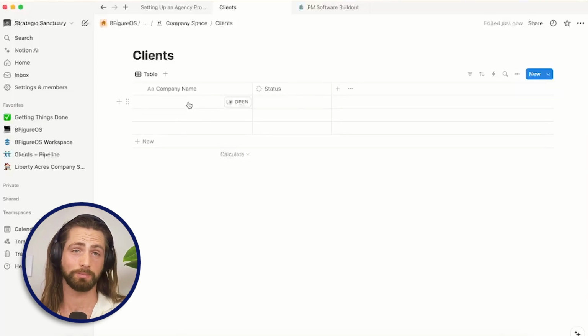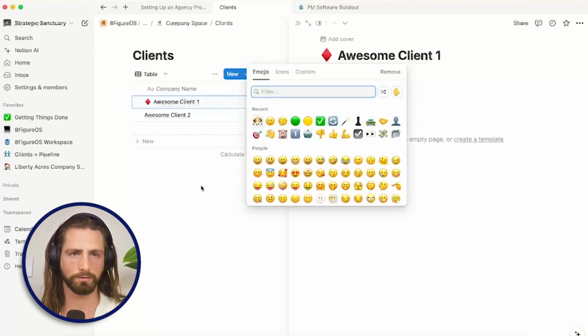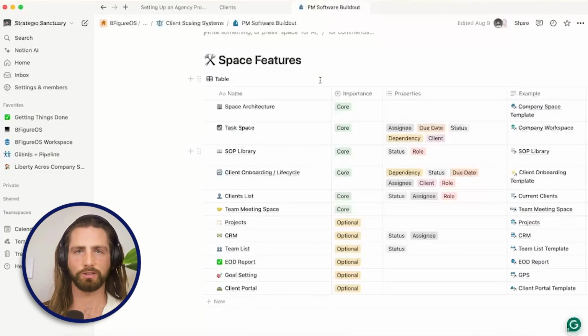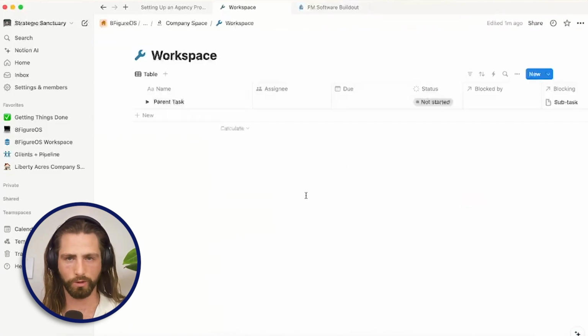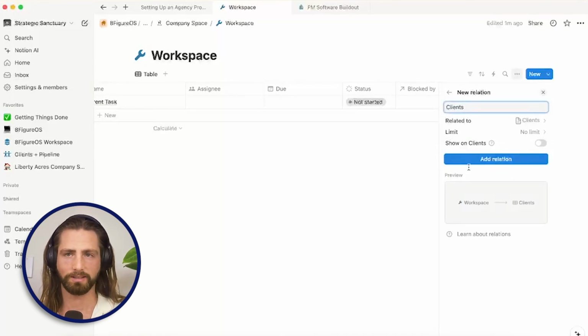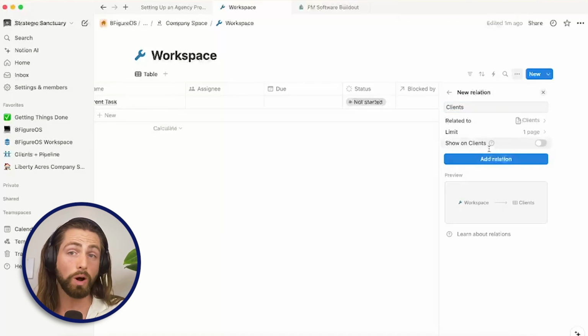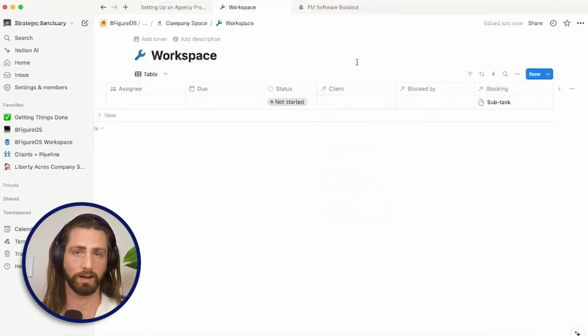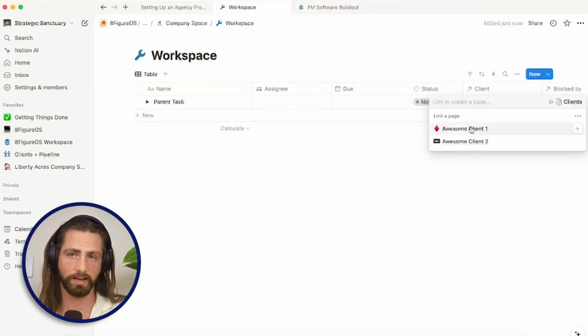There's more ways to make this better and more interesting, but for now, this is what we're going to be having. So awesome, client 1. And we're going to give these little icons because then we can differentiate them better. Okay, now that we have our two clients, we can actually go back to our workspace. We're going to make a relation property, and it's going to be between the client space and this space. We're not going to show it on clients because that could be confusing, but we'd like to only have one client per task, because otherwise that wouldn't make sense. Now that we have this set up, we can say that this task is related to this client.